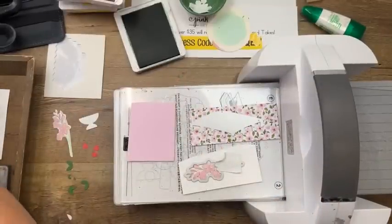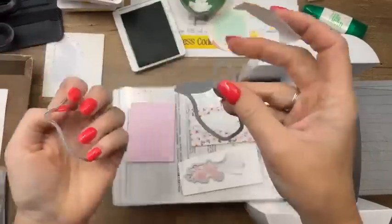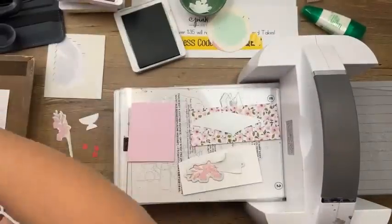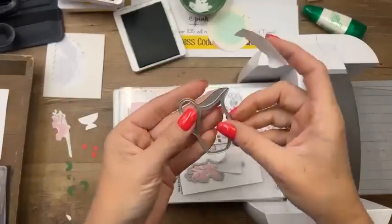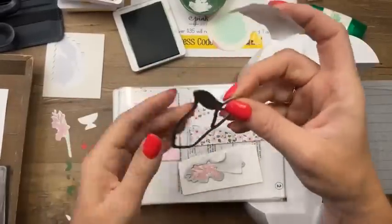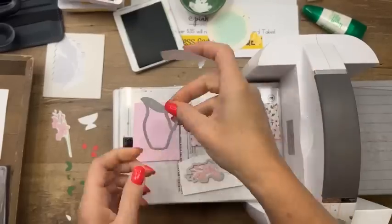I made this mistake yesterday. There are two picture dies in this set. This one is for the stamped image, the one that we already used. It'll work, but this one is better intended for a non-stamped picture. It's going to cut a little slit in there too.